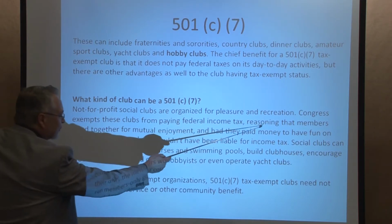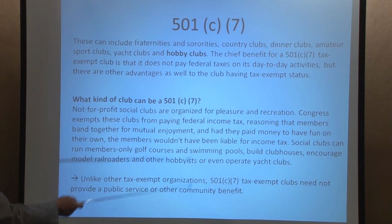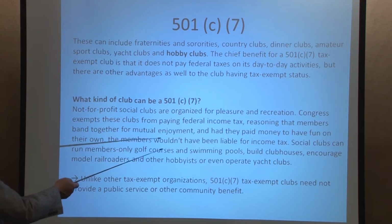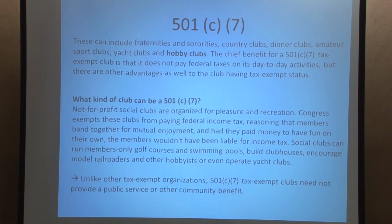See what it is, it's actually a club where the members band together for mutual enjoyment. How many social clubs? A lot of coin clubs are just social clubs. You just get together for the mutual benefit, seeing each other, having fun, talking about your common interests. That's mutual benefit. And if they had to pay money to have fun on their own, the members wouldn't have been liable for income tax, so they say social clubs shouldn't have to pay taxes on that either.